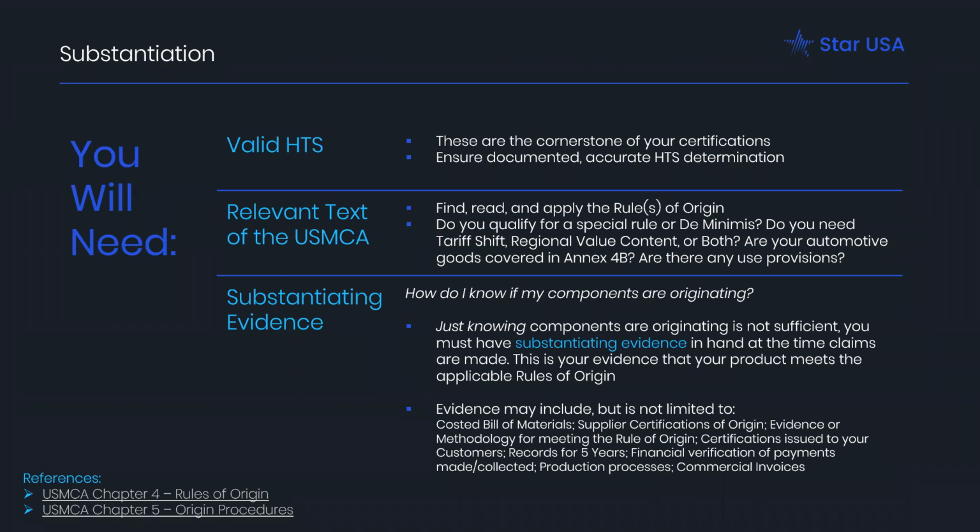So you must have that substantiating evidence in hand at the time the claims are made. If they promise to get it to you by the end of the week and you make your claim anyway, technically you're in violation, and you could be penalized for that. I haven't really seen that happen often, where a claim is invalidated, but you could be penalized for noncompliance with the program.